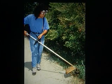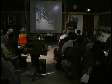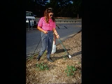Another type of implement. This happens to be Bermuda grass, and if any of that goes back on the moist soil, you've just propagated it. So any one of those little segments will form a new plant. So what she's doing really is beating it up. If it stays out where it can dry, of course, then it will kill the top, but it doesn't kill the root.